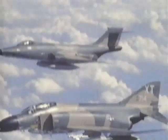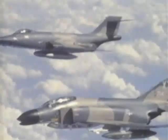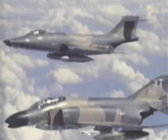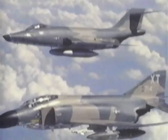You can see the strong family resemblance between the Voodoo and the Phantom, the same raised rear section and the same commitment to two engines. However, the 101s, like the F-105, were out of the early 50s Century series, and they too were approaching the end of their service life. And there was only one logical replacement around at the time, the F-4 Phantom.